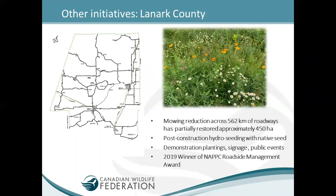They've also done demonstration plantings, signage on the roadsides and in other places and at public events. And for all of these efforts, they've been rewarded with a roadside management award by the North American Pollinator Protection Campaign, I believe. Yeah. So we're hoping that Lanark will be available to share some more of their experience on a future webinar.